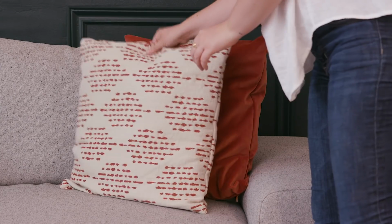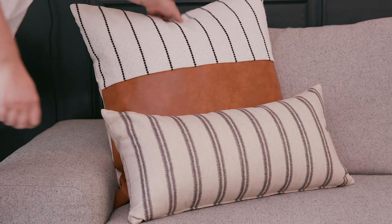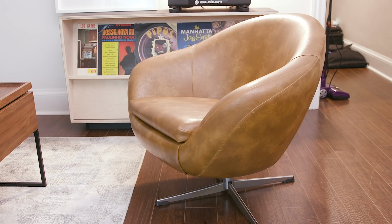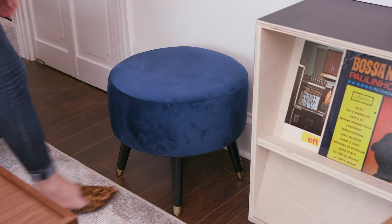I'm now bringing in some new cushions, and what an impact these make to this couch and this room. These cushions are beautiful. Instead of having his armchair just against the wall, I'm turning it towards the couch to create more of a lounge area so it feels like a separate space, not one big open area. The space is done, and I am thrilled with how it turned out.